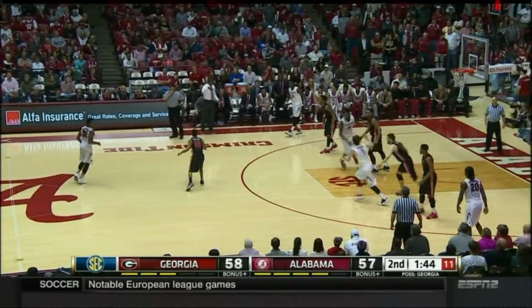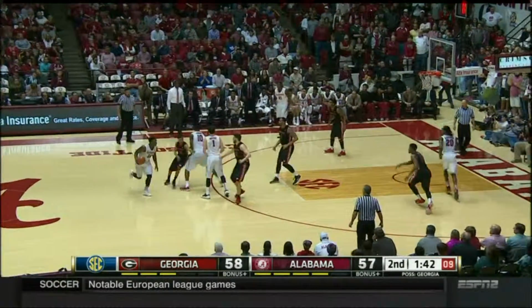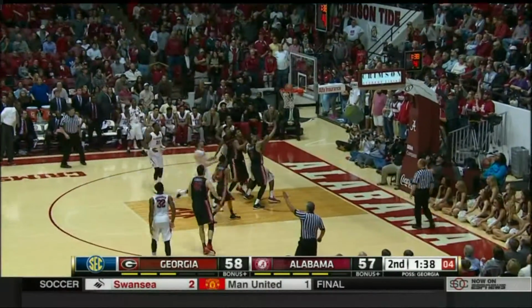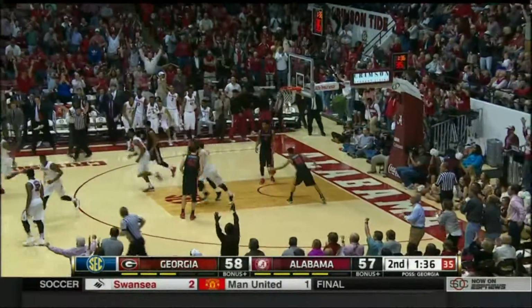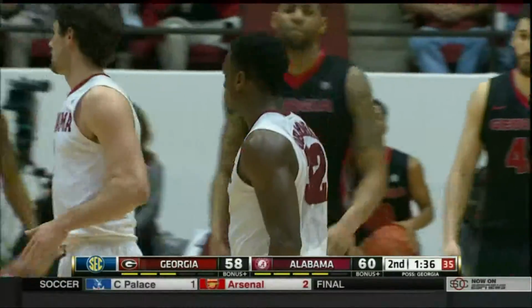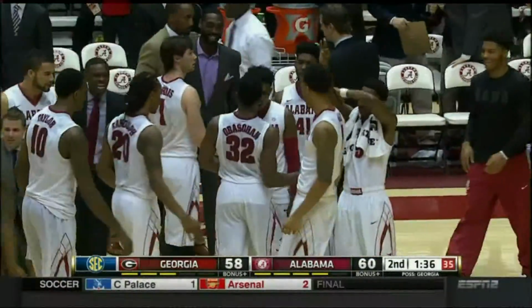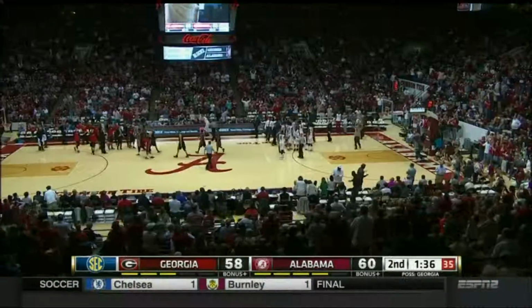10 to shoot for Alabama. Fans getting a little nervous here. Obasahan over to his right. Obasahan will go for another 3, and it's good! Quick! Alabama by 2, and a timeout called by Georgia. Obasahan with 15 points.